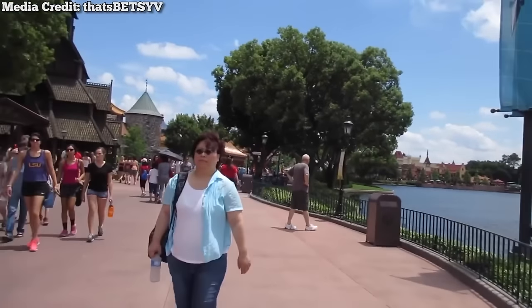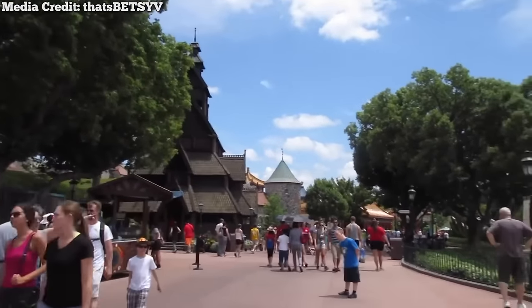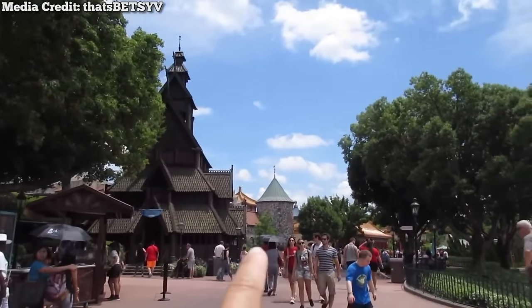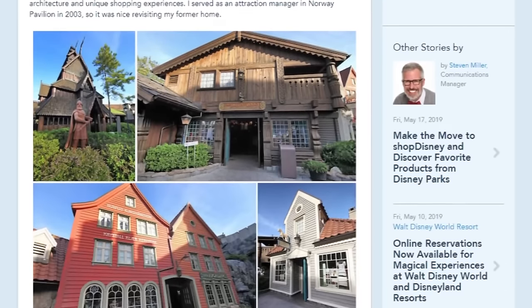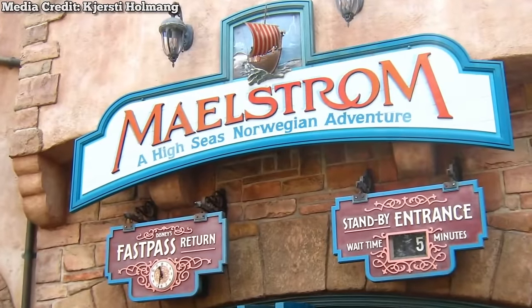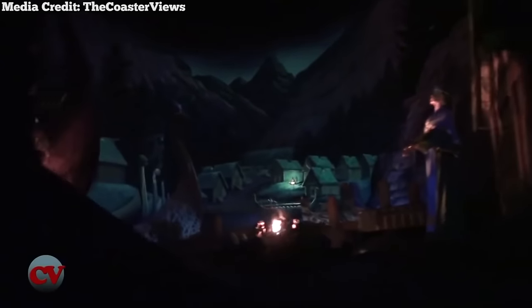A few years after the park's opening, the World Showcase would see the debut of the Norway Pavilion. This celebration of all things Scandinavia featured a wide variety of shops and restaurants, along with its star attraction Maelstrom. Named after a powerful whirlpool, this boat ride served as the ultimate tribute to Norwegian history and mythology. Guests would encounter Vikings, polar bears, and a few trolls.